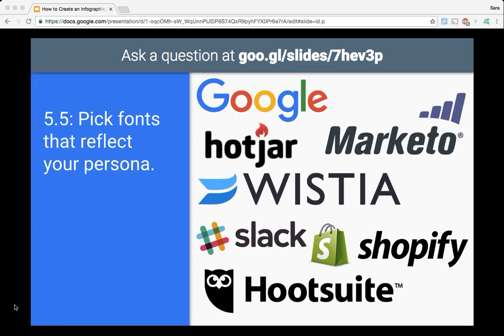So you'll want to choose fonts that reflect both your persona, but that also appeal to the type of position that you're looking for. For example, if you know that you're going to be applying to tech companies, you would want the font you use to appeal to the general kind of tech aesthetic. So let me ask you, have you seen many tech companies using swirly serif fonts? I know that I haven't really.